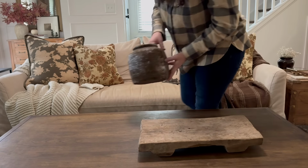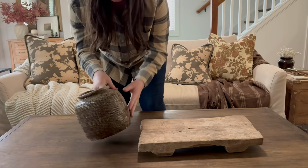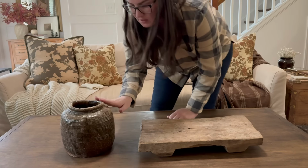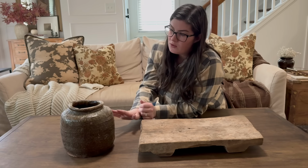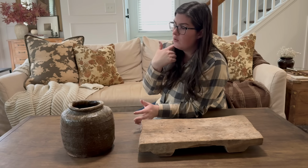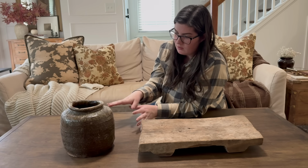And for my vase, I'm going to use this vintage look-alike pot that I shared in my last video as well. This was from Antique Farmhouse. They all come different from each other. So if you order one online, it may not look like mine. They have variation between them.